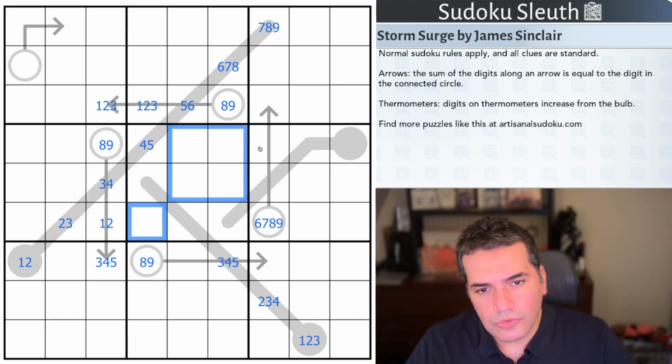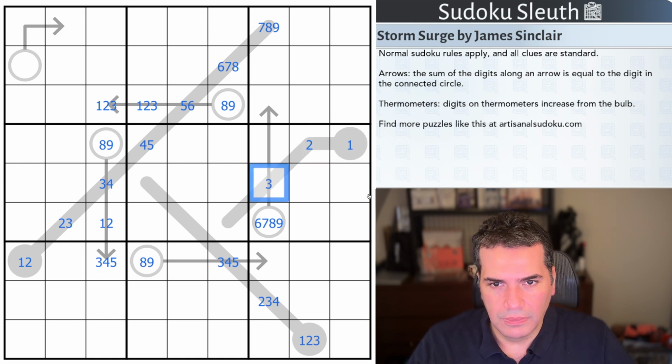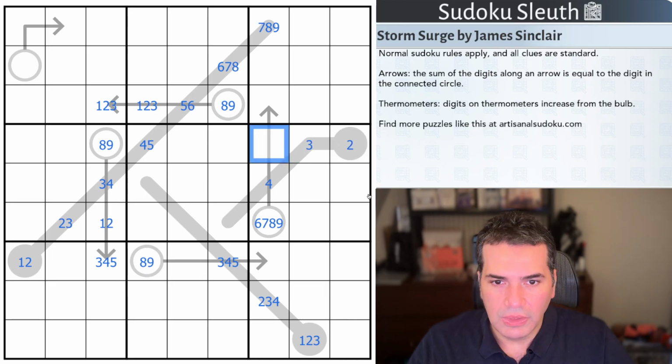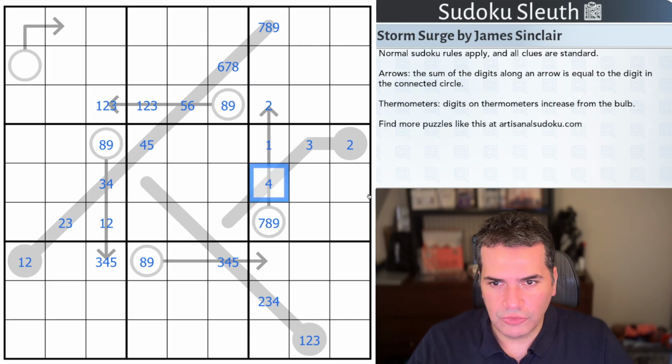All right, let's see what we can do with this arrow. So 1, 2, 3. So this is a minimum of 3. That would become a minimum of 4. Now there's surely a better way to minimize this. Let's try that again. 4, 3, 2. I can then sneak a 1 in here. I can sneak a 2. So technically I can't get to 6. But I could get to 7.